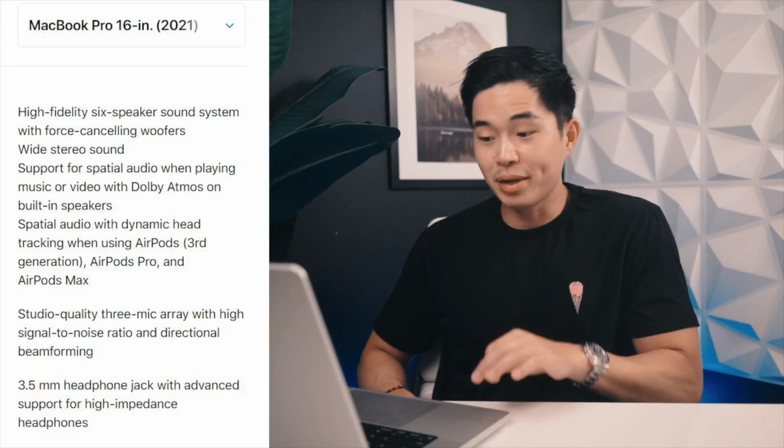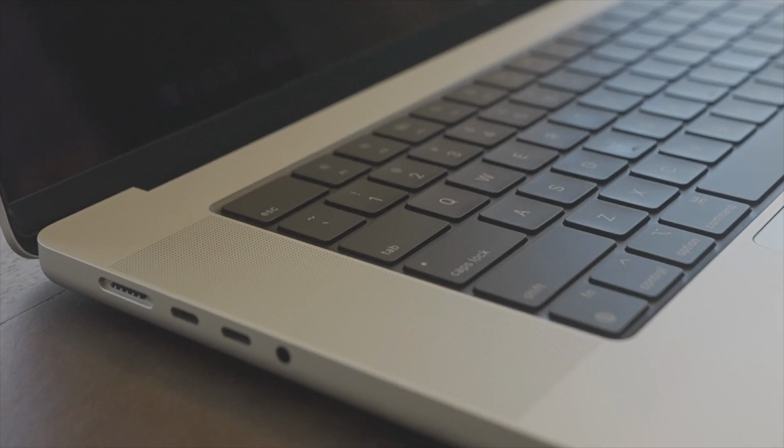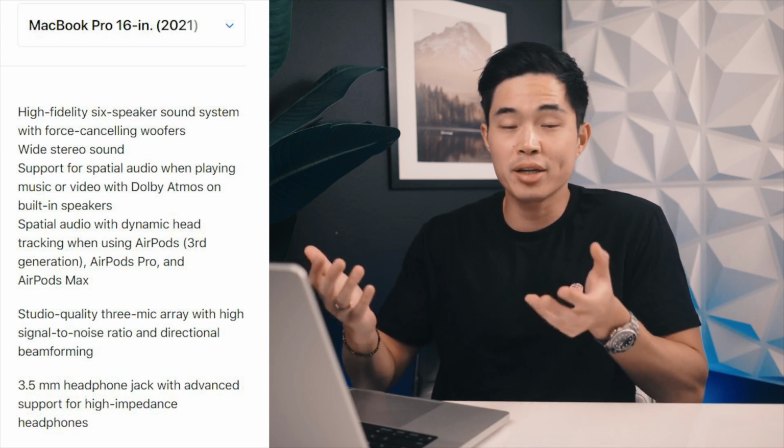And as far as the speakers, this one has 6 speakers built in, 4 of which are subwoofers, and it sounds really good. I don't really use these speakers too much because I'm normally connected to my AirPods or my Bose headphones. But the speaker grills look really great, and it's always nice to have the option to play music on this and still have it sound quite good.